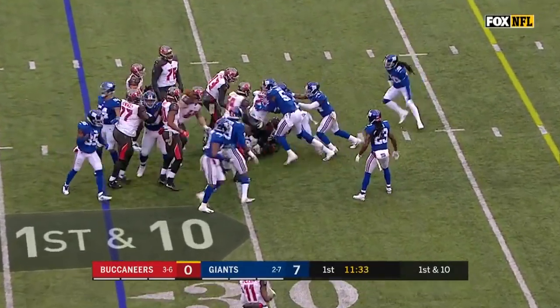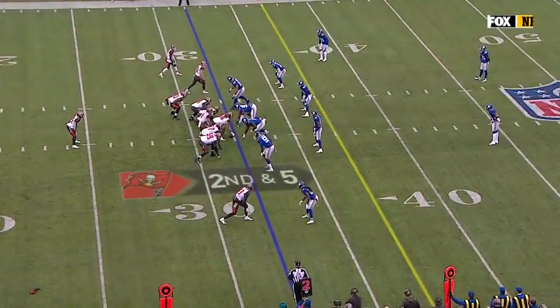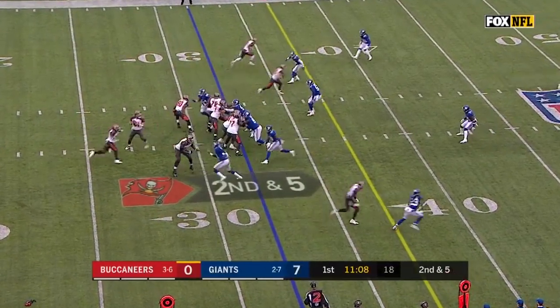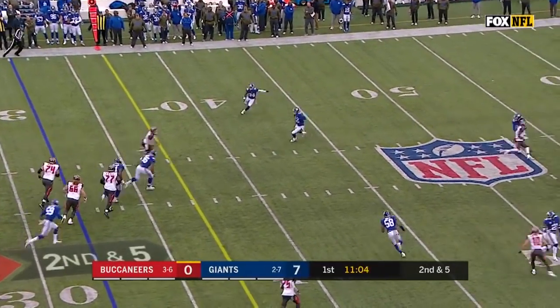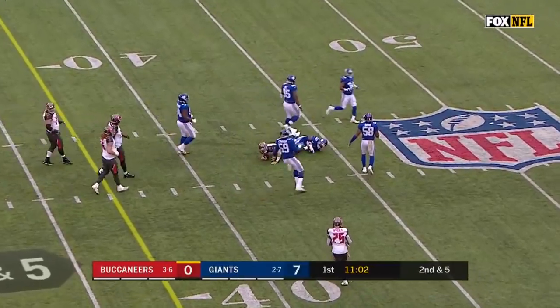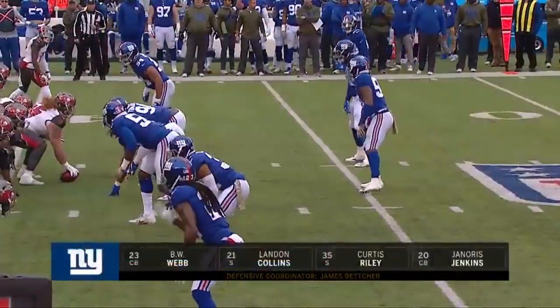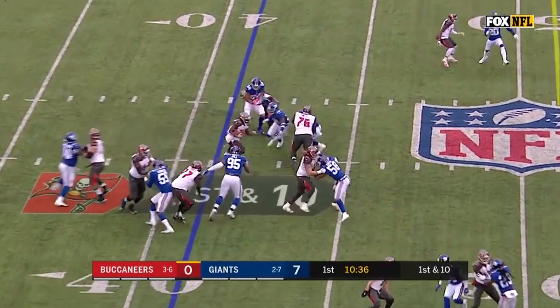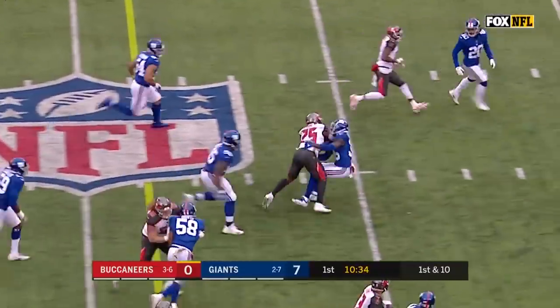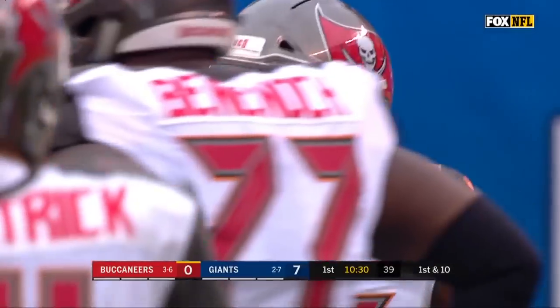We saw very impressive running from this young man last week, Peyton Barber. Chris Godwin, all those guys are weapons that Fitzpatrick uses. And Fitzpatrick looking around. He'll run it and slides for a first down up to the 42-yard line. Individual battles. When you're one-on-one, can you and will you win? Barber, big running room, and he just runs right through Curtis Riley.